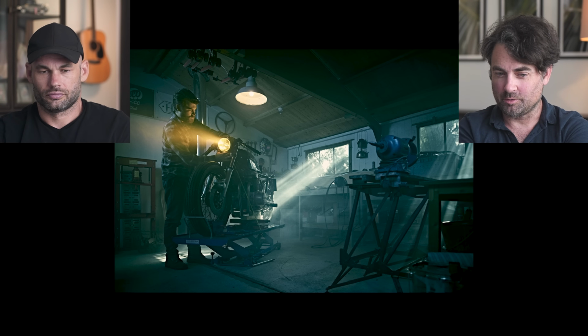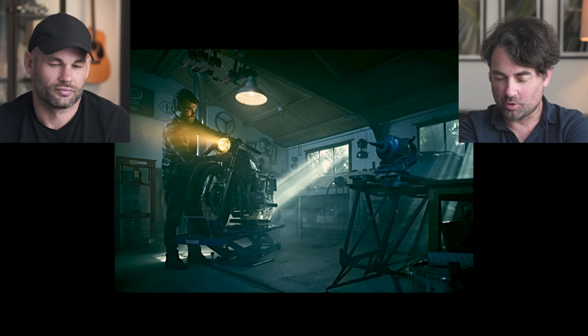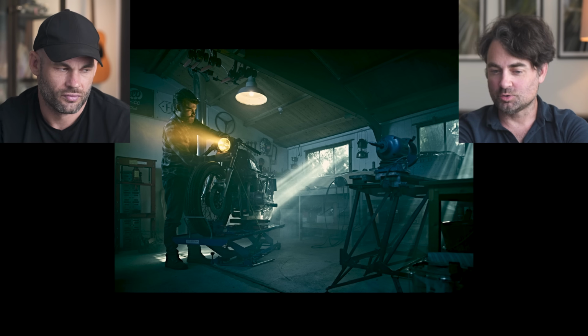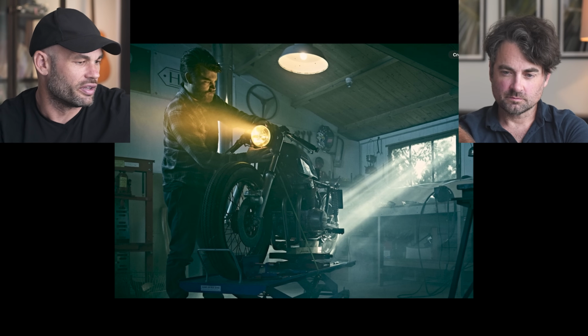Like, he's not gonna be working on the motorcycle in the pitch dark, right? But I want more warmth, and that light to be warmer and lighting the workspace a little bit more. I don't know. It feels like a photographer trying to make an image that's super moody, but... What do you think about cropping something like that?